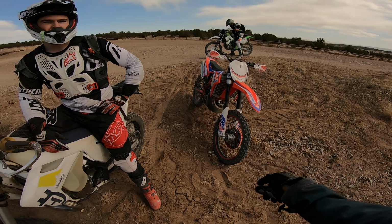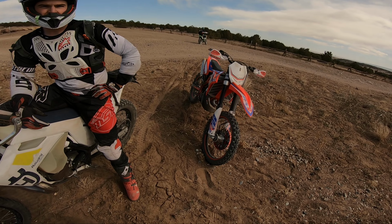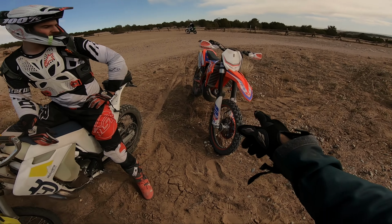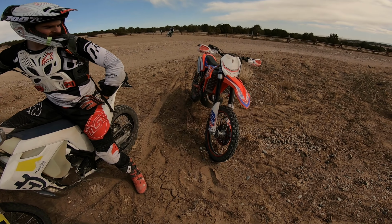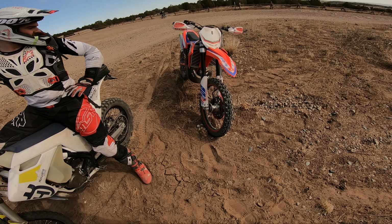I mean, for a 200 though, I thought it was going to be like, I have ridden the 150 on this one, and I thought that one was going to be similar, but it was not. No. Now this one, I'm very impressed. It rides like a 300 almost. Yeah. It has some serious low end.